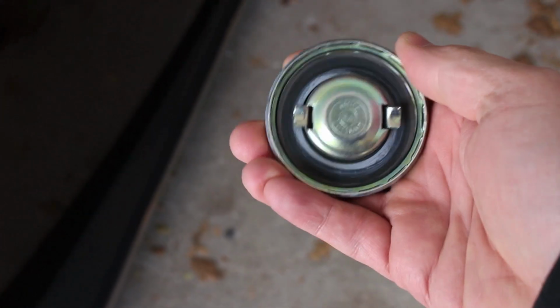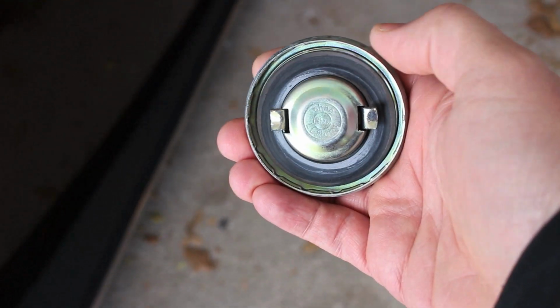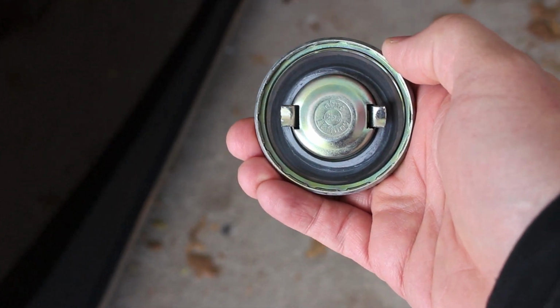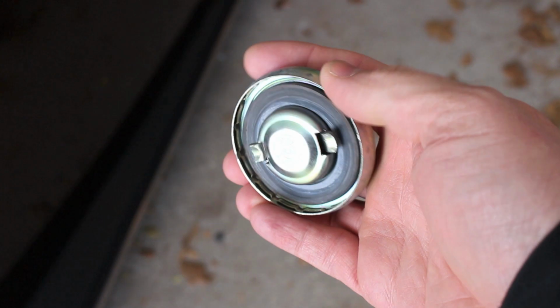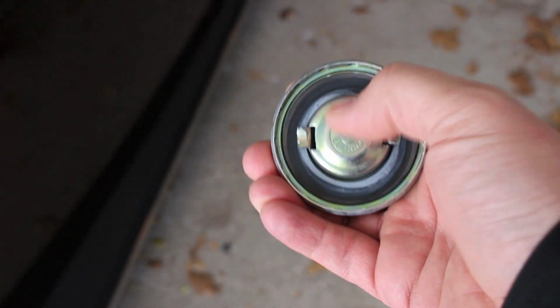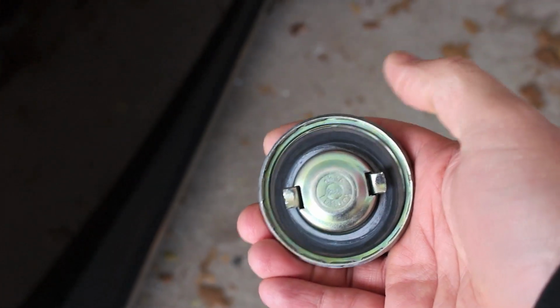Bought this cap, I don't even remember where. Ordered it from somebody with a bunch of other stuff. I ordered most of my lines and hoses from Wolfsburg West. I honestly can't remember if this cap came from them too, but pretty simple. Number one, cap. Check your cap, replace it. This gasket's all messed up.